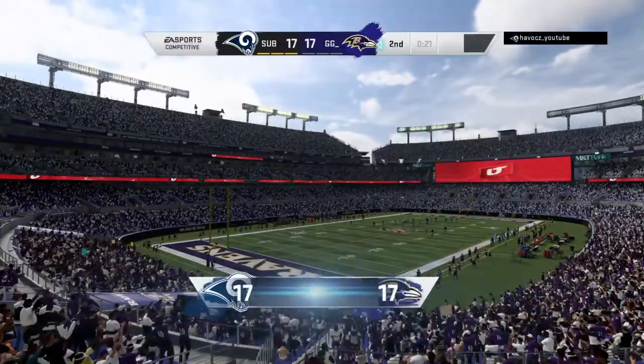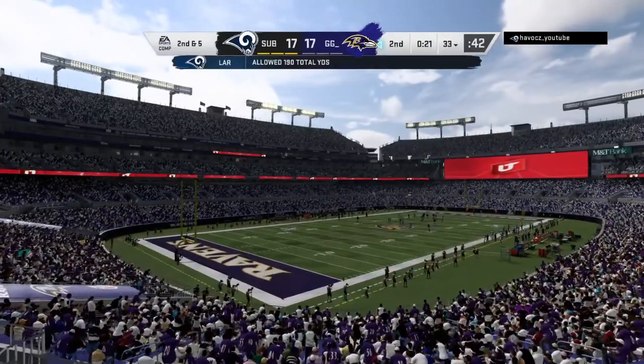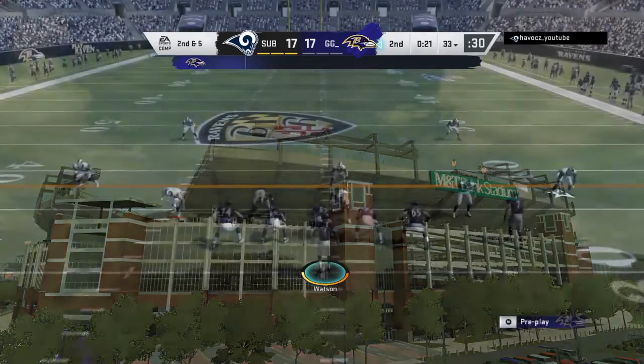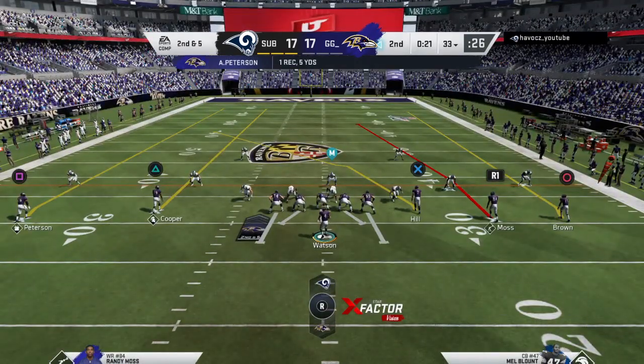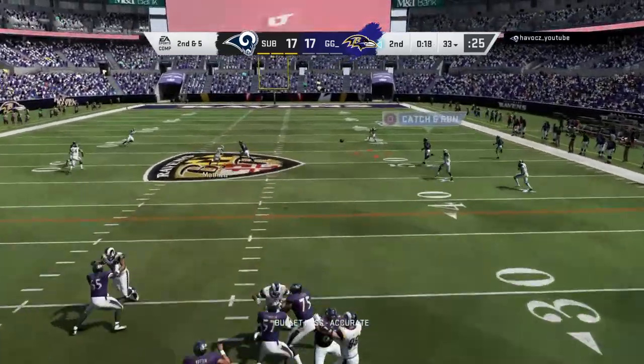A lot of people say it's not even worth trying, but I'm running a draw. I'm running a screen. I'm seeing if something pops. And if it does, that can alter my strategy and potentially get me some points. And if it doesn't work, well, then you just run the clock out and go to the locker room. 2nd and 5 after the 5-yard completion on first down.